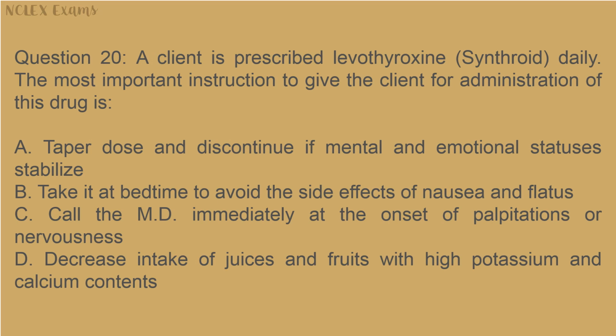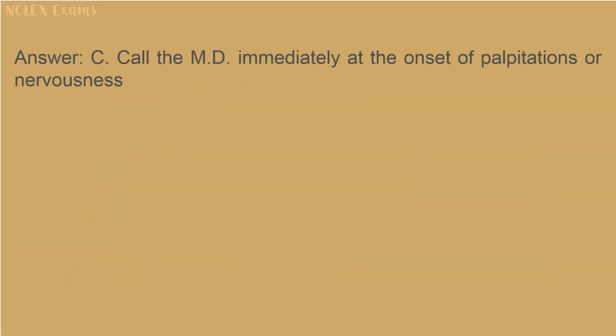Question 20. A client is prescribed levothyroxine (Synthroid) daily. The most important instruction to give the client for administration of this drug is A. taper dose and discontinue if mental and emotional statuses stabilize. B. take it at bedtime to avoid the side effects of nausea and flatus. C. call the MD immediately at the onset of palpitations or nervousness. D. decrease intake of juices and fruits with high potassium and calcium contents. Answer, C. call the MD immediately at the onset of palpitations or nervousness.